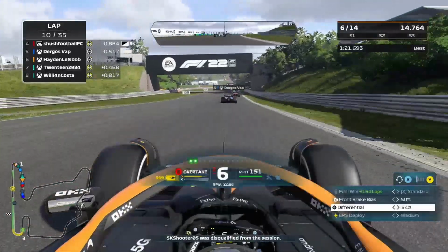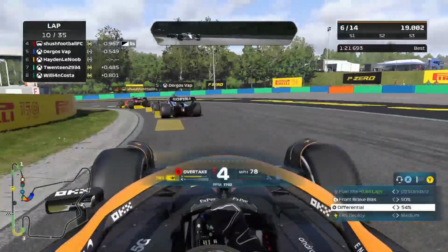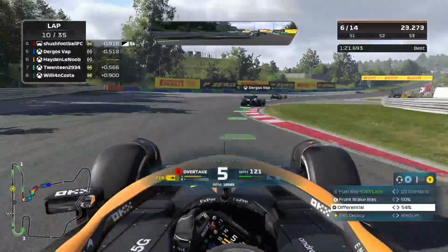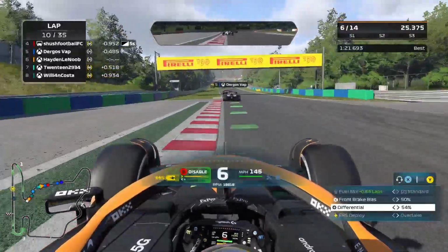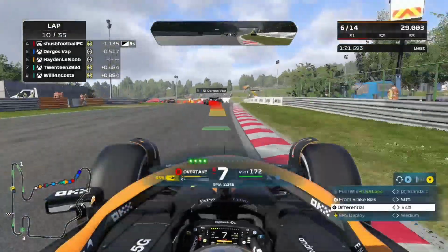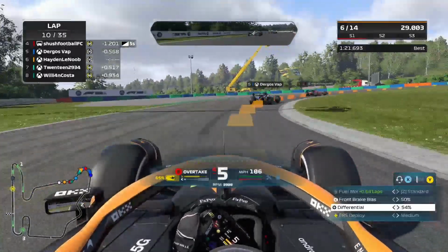Made up a couple positions while people decided to pit, so that's going to be pretty useful if I can hang on to this position. Trying to be a little cautious because I knew I'm pretty bad throughout this sector right here. Durgos on the Williams, pretty solid pace. Shush, you'll see I'll most likely be battling with him toward the end of the race.